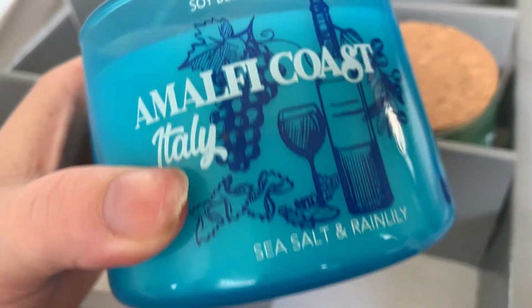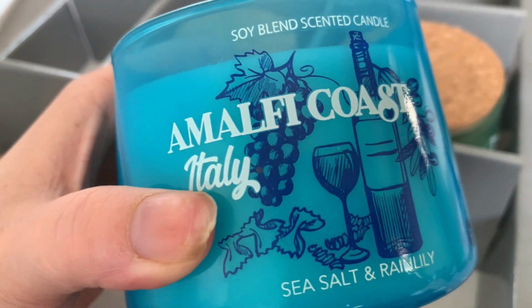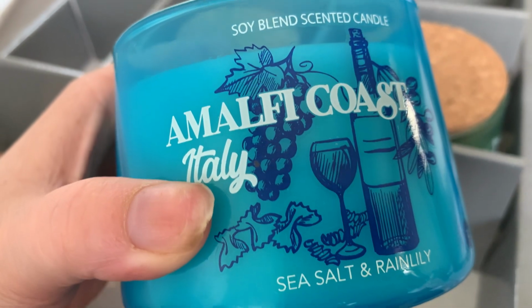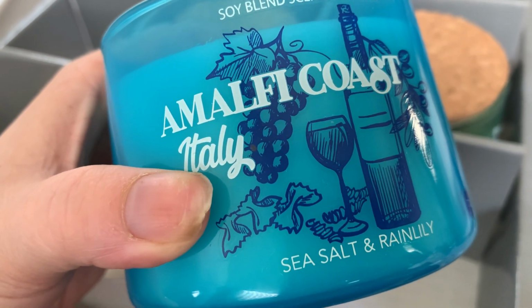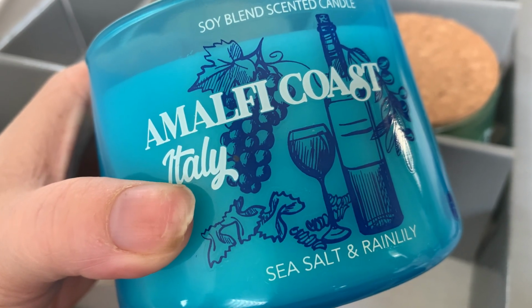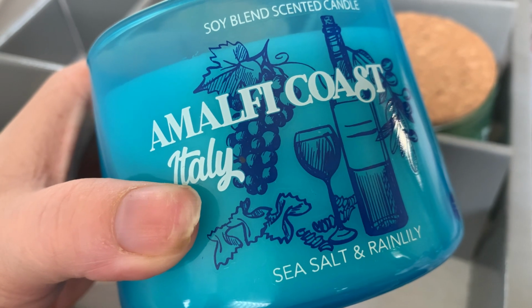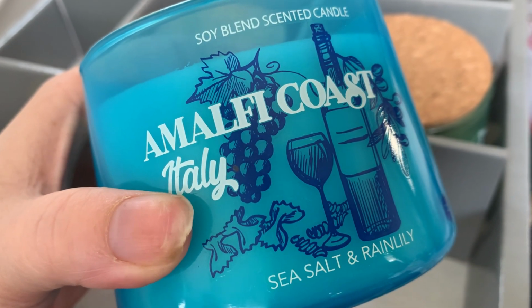So I definitely feel like I get the sea salt in there. I definitely feel like, yes, this is a fresh scent. It's kind of giving me ocean waves vibes, like salty ocean air type vibes, which is on point for the actual name of the candle. So I do think that the scent matches very, very well for what the candle is called.